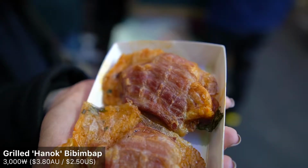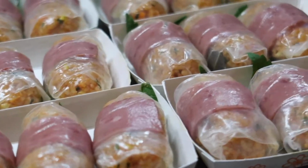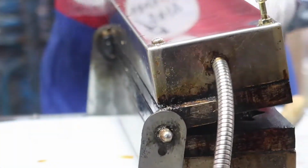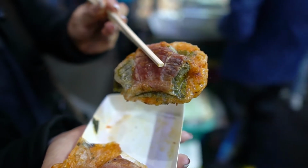This is called, or even if it has a name, but we had to get this just because it was so different and we've never seen this type of street food before. This starts off as a rice paper roll, which is filled with flavored rice. Then they put the roll on a hot press, dip some bacon and egg, and put that on top as well. They've compressed it into this.